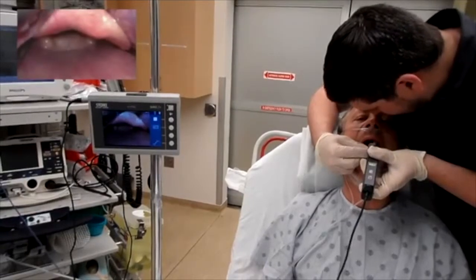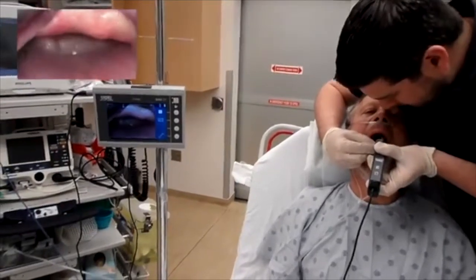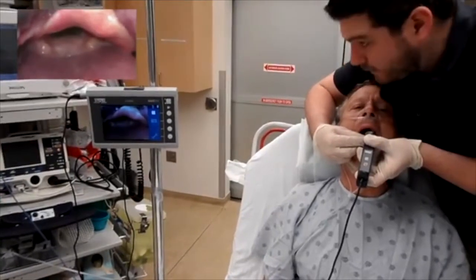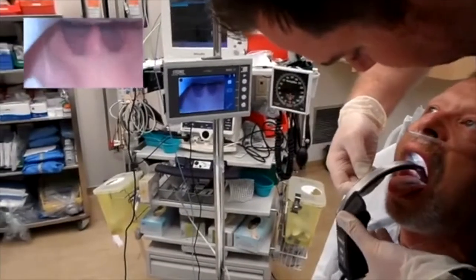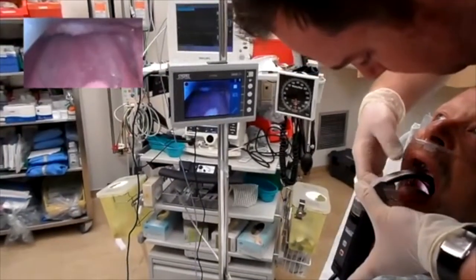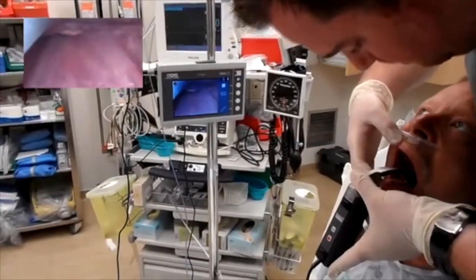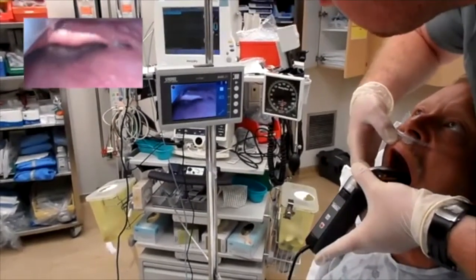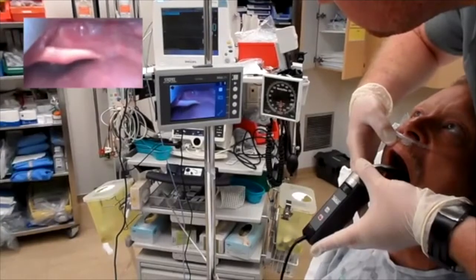So he's doing this with direct vision, but we can also see on the camera the view that he's getting. Now this is with the C-MAC D blade. Still introduces the device under direct vision because you don't want to be hitting the structures inadvertently. But once you've got round the curve of the tongue, then you move to looking at the screen.